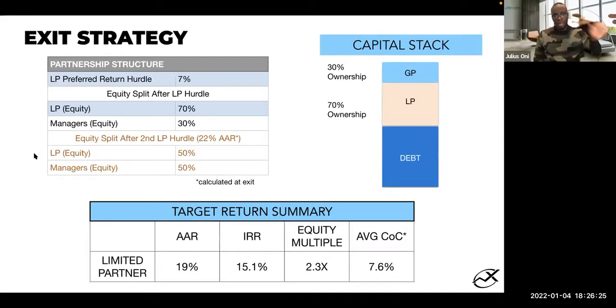I want you to now look on the left side of the screen. That's the exit, where it says XSITE partnership structure. The preferred return is 7%. Just like I said, you invest 100K, you get $7,000 at least. If we have more cash flow, you get more, but at least you get $7,000 in cash flow on a yearly basis, divided into quarterly payments over the year, for the length of time that we own this property.